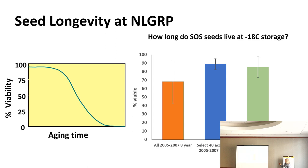So then we go back and look at that aging time graph, and you have this window where you see no decline, and then you see a little bit of a cliff and then rapid aging after that. We look at this data and we say, where are we on that, right? We're going to look at it in a little more detail.